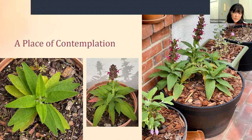So just to give you an idea, what we're looking at here is a hummingbird sage, obviously. And it is the first plant that I ever propagated from a cutting. You'll see here when it was just starting out, as I was propagating it.